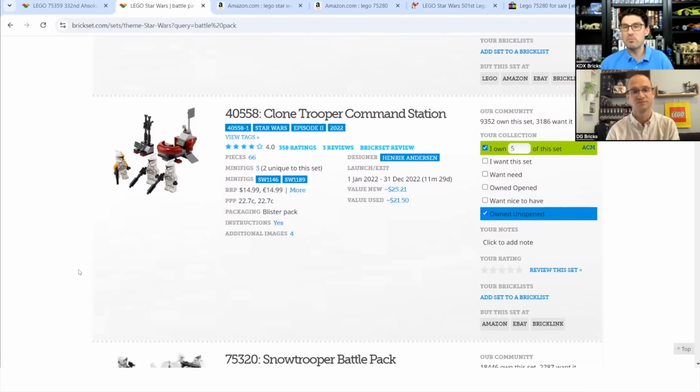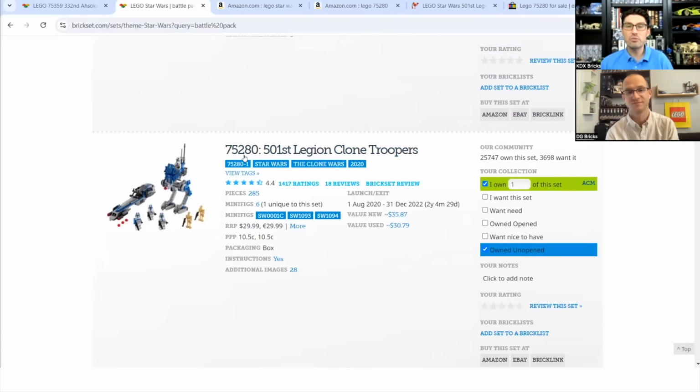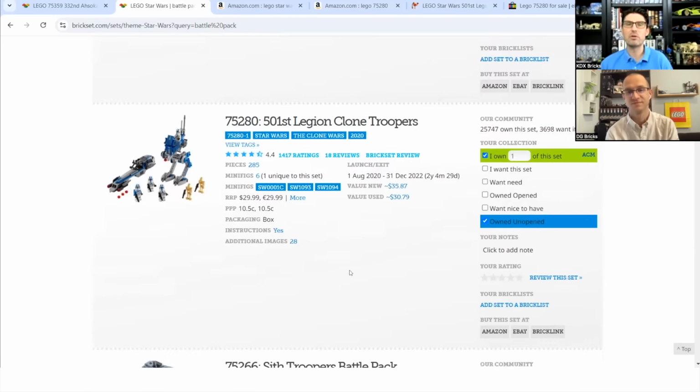But if we look at recent battle packs and how they're doing, this Clone Trooper Command Station retired in 22, so we're almost 2 years in. $25 isn't bad, but it's not blowing up. And then Snow Trooper Battle Pack, after shipping and fees, you're down a little bit. I realize it's only 9 months into retirement, and I realize on Amazon it's selling a little better. This one we'll come back to because I want to be fully transparent. This is a good example of a very successful set, and I know it only says $35 here, but it's doing a little better than that.